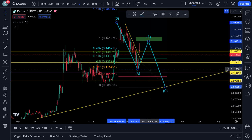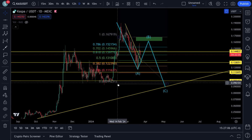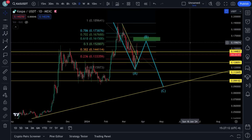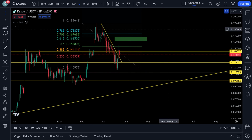All right, if it makes it to the 702, if this is what happens and it gets rejected, then you'll be looking at 0.094. Okay, so a lot is going to be told once we get up here to the 618 and 702. That's the whole story going to be told right there, one way or the other.